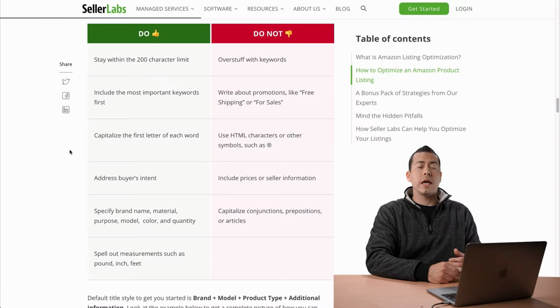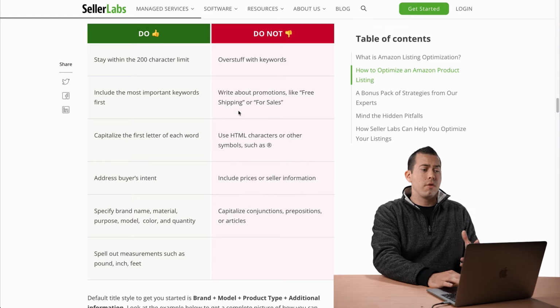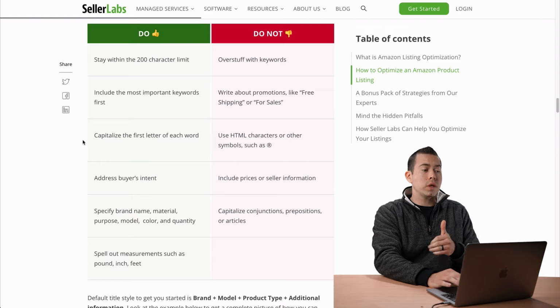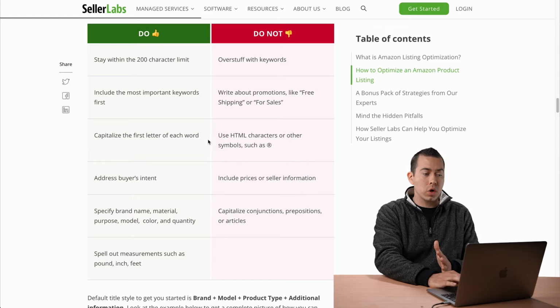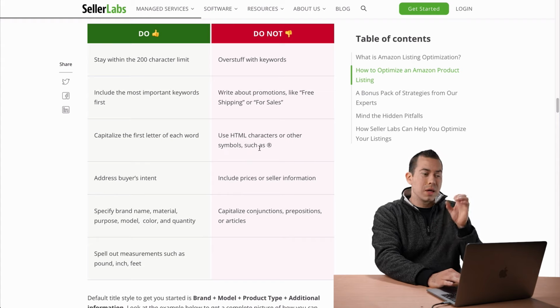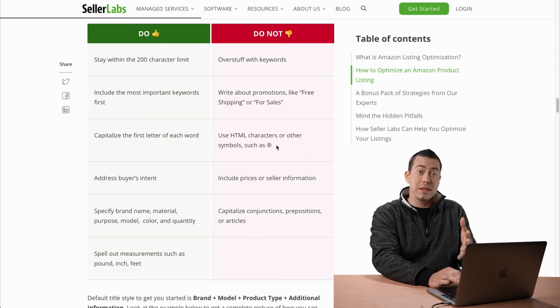In your product title, do not write about promotions like free shipping or sales. You don't want to actually do that. That's kind of against TOS. You do want to capitalize the first letter of each word. You do not want to use HTML characters such as symbols or the registered trademark and copyright symbols. I don't really like when people do that, so I wouldn't recommend that you do it. SellerLabs doesn't recommend that you do that either. Yes, it's great that your brand is registered, but you don't have to actually put the little R in there.